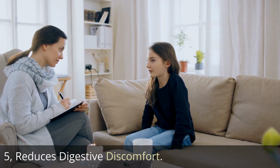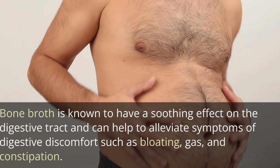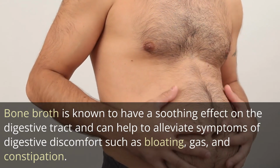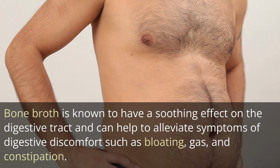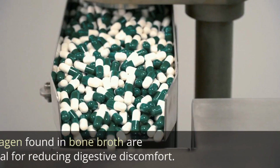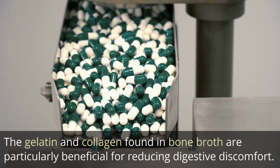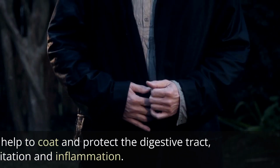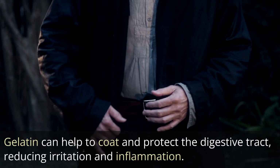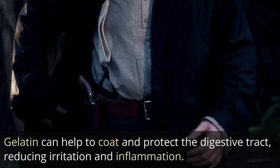5. Reduces digestive discomfort. Bone broth is known to have a soothing effect on the digestive tract and can help to alleviate symptoms of digestive discomfort such as bloating, gas, and constipation. The gelatin and collagen found in bone broth are particularly beneficial for reducing digestive discomfort. Gelatin can help to coat and protect the digestive tract, reducing irritation and inflammation.